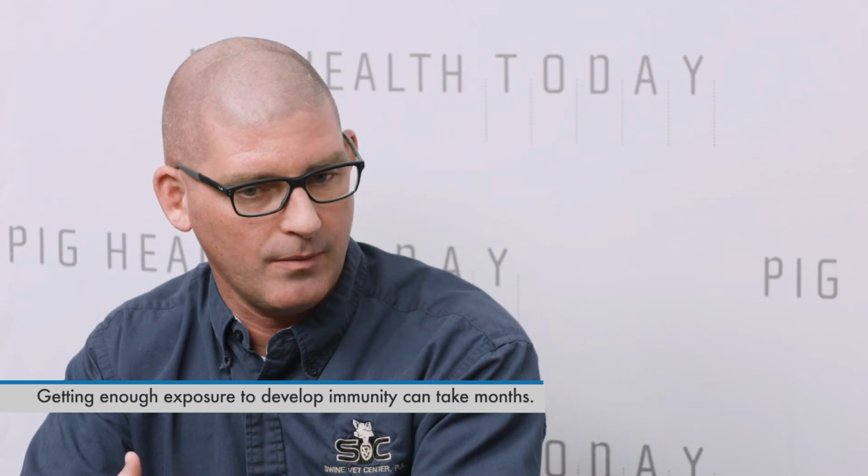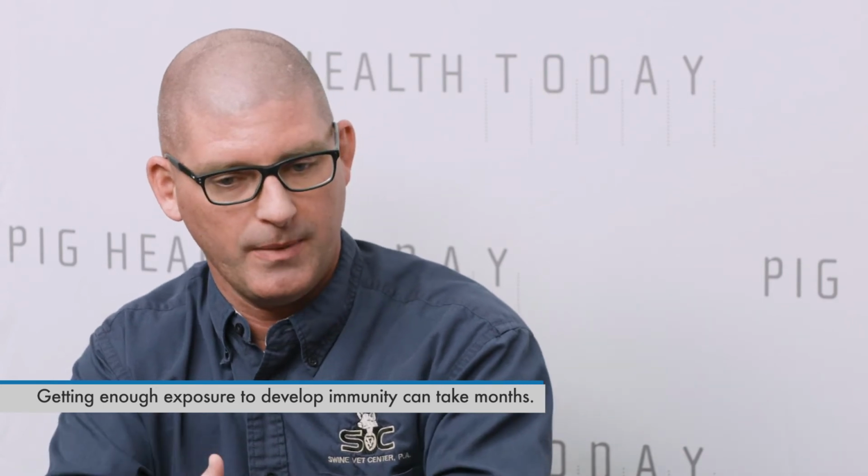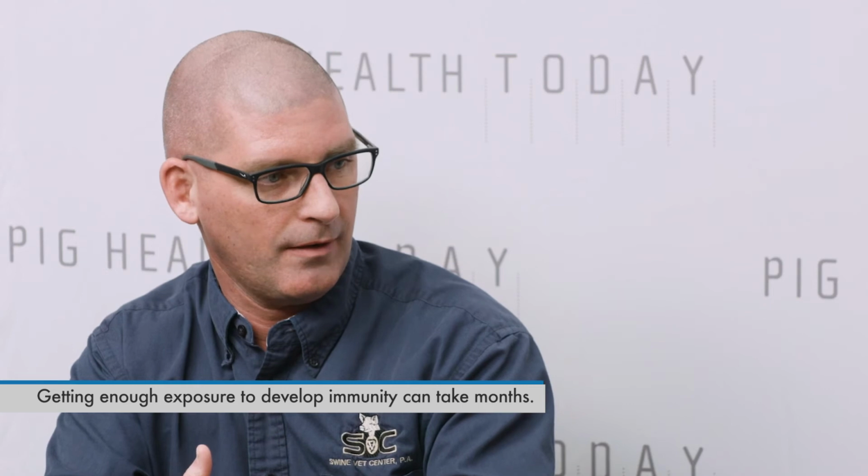The shedding is intermittent, and so we can't say that the day we bring them in that they're already shedding. That might take a few weeks for that to happen, and then those replacement gilts have to go through the disease and then become immune, and so it's a very long process.